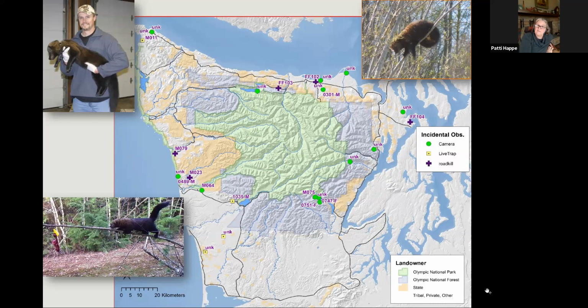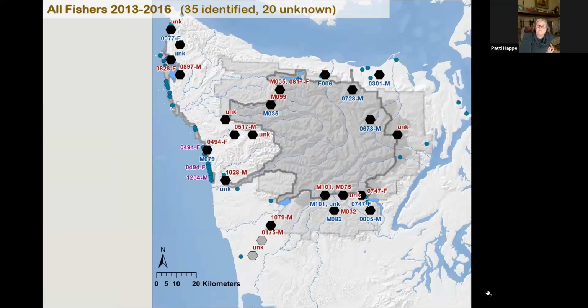I think that was in 2015, and at that time he was 9 years old. So that shows that, okay, he's doing pretty well. The male in the upper right-hand corner was a wild one. He was actually photographed by somebody's cell phone who was taking a walk out on Dungeness Spit. A coyote had treated him. So there was a whole bunch of variety of reports of other fishers that weren't in the main study that we added to our data set. Next slide, please.